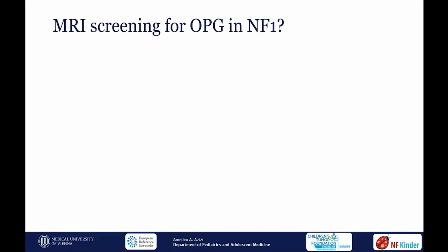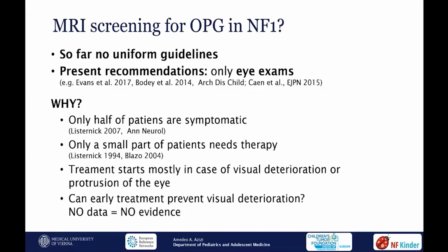So should we do MRI screening for optic pathway glioma in NF1? So far, there are no uniform guidelines, but I'll come to that later on because we are about to draft such guidelines. And the present recommendations were to perform only eye exams. Why? Because only half of patients are symptomatic, only a small part of patients need therapy. Treatment starts mostly in cases of visual deterioration or protrusion of the eye, so you would catch it anyway.